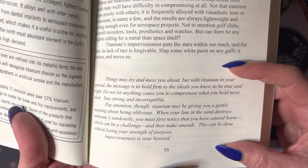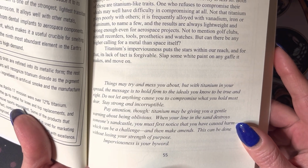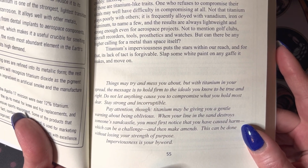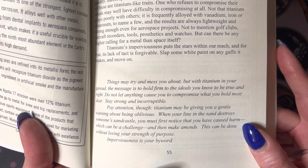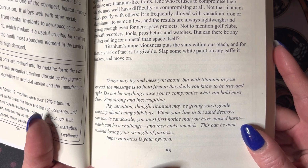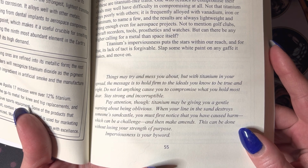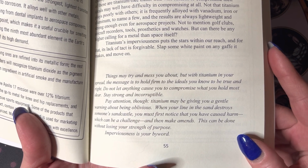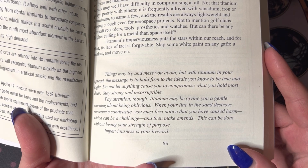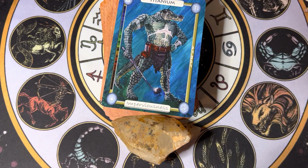So then, we do get a more divinatory sort of message. It says, things may try and mess you about, but with titanium in your spread, the message is to hold firm to the ideals you know to be true and right. Do not let anything cause you to compromise what you hold most dear. Stay strong and incorruptible. Pay attention, though. Titanium may be giving you a gentle warning about being oblivious. When your line in the sand destroys someone's sandcastle, you must first notice that you have caused harm, which can be a challenge, and then make amends. This can be done without losing your strength of purpose. Imperviousness is your byword.